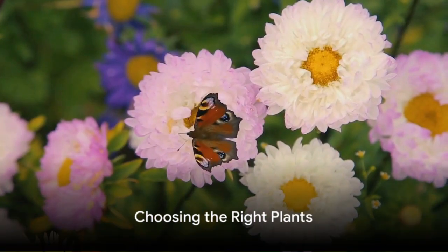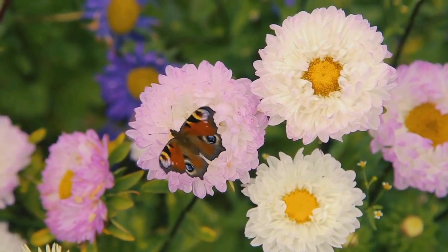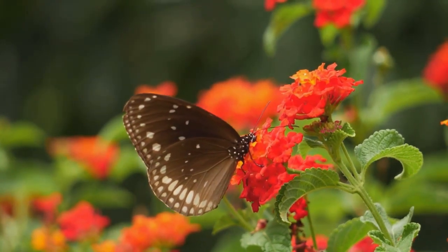The first step in creating a butterfly garden is choosing the right plants. It's essential to opt for nectar-rich flowers as they'll serve as a buffet for your winged visitors. Plants like milkweed and butterfly bush are prime choices.